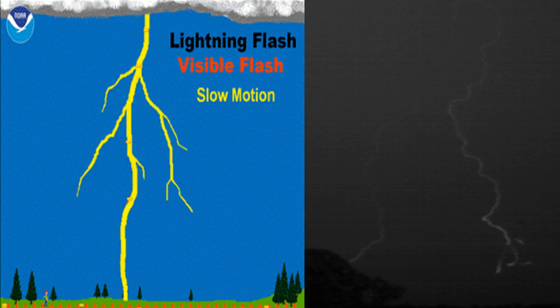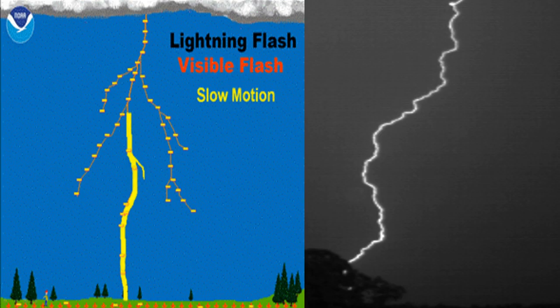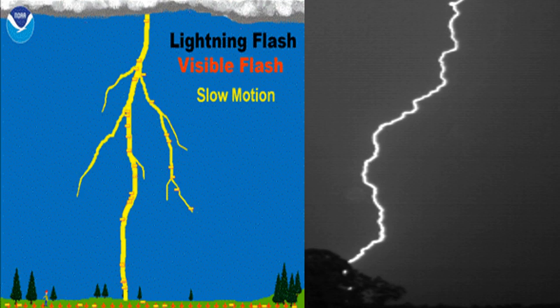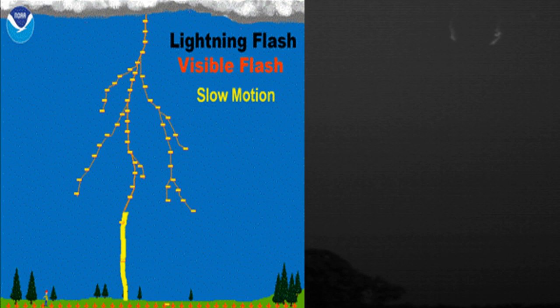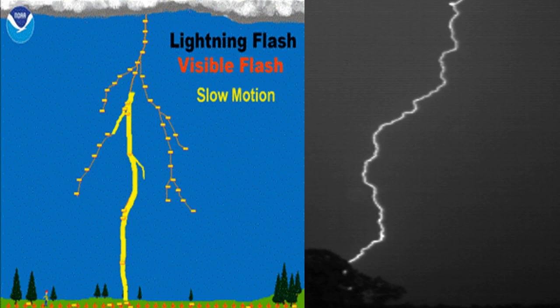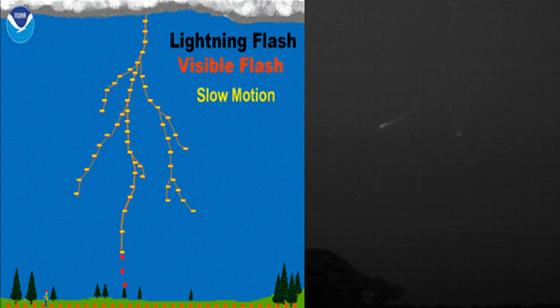And fascinatingly enough, and I'll let this play again, even though the stepped leader is going down, and we assume more often than not that lightning strikes are coming down from the base of the thunderstorm, which is true, the return stroke that we see actually goes upwards from the ground. So it goes from the bottom of the connection back upwards to the storm. It just happens so incredibly fast that we can't see that upward motion. Instead, we just assume that the lightning is coming down from the base of the cloud. So it's a fascinating fact that the return stroke, the lightning flash that we end up seeing, goes from the ground back upwards, which is really, really cool.